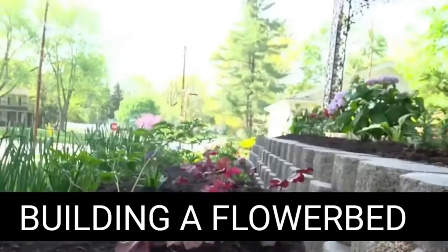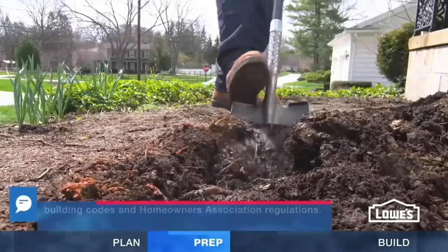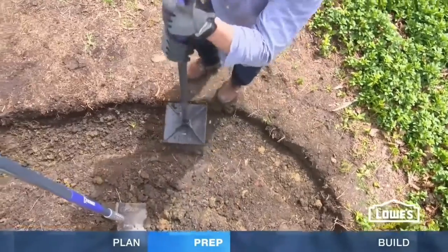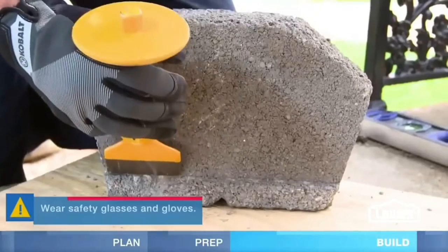Building a flower bed. The project that you're about to see can be carried out to transform even the most ordinary yard. It's quite simple too. The work begins with the planning. It's necessary to determine the size of the future flower bed, as well as to make a markup. In this case, the master marks the territory with a system of stakes, ropes, and some paint.